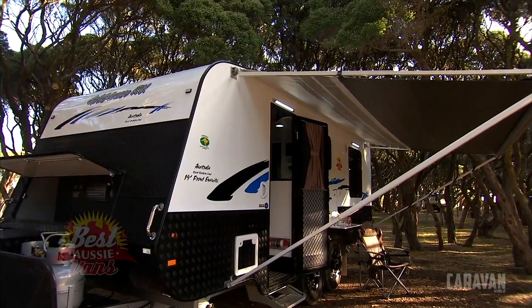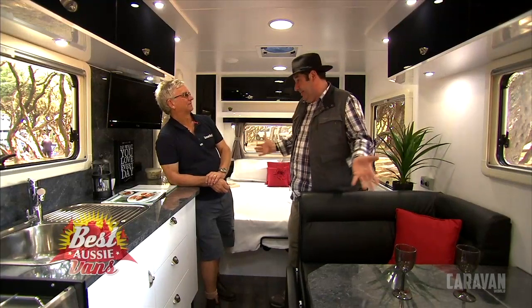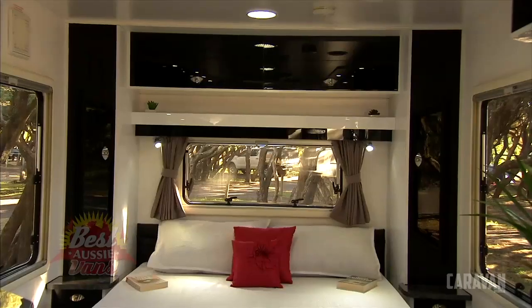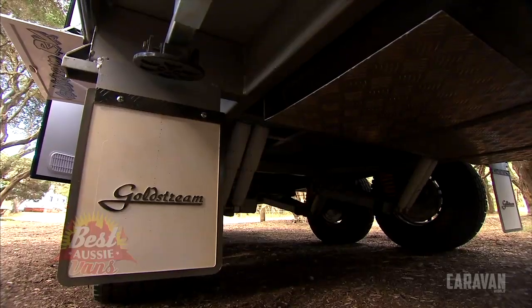We're inside the Goldstream RV, Mel, and straight off, the first thing that we see is that it's all topsy-turvy. It is. A fair chunk of the caravans on the market today have a rear bathroom and a front bedroom. They've reversed this one. Bathrooms at the front, bedrooms at the rear, as you can see. Why? Very good reason. This is an off-road van.